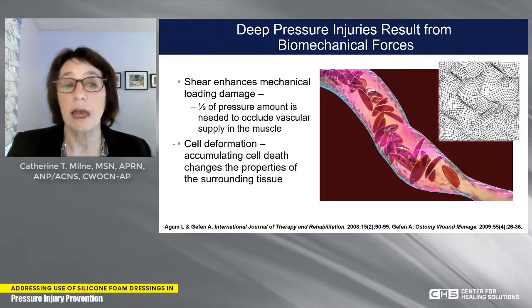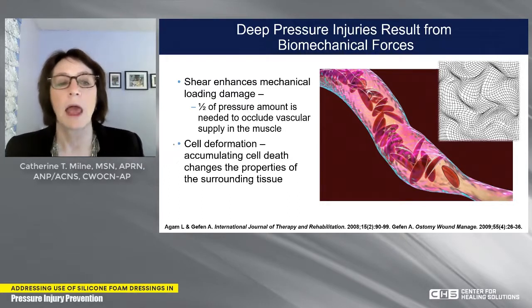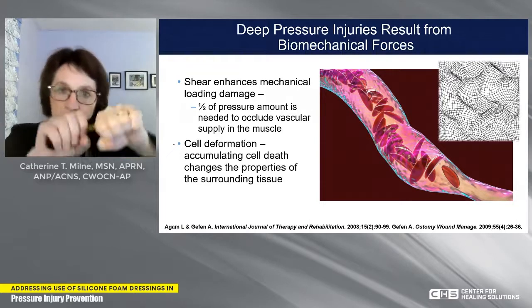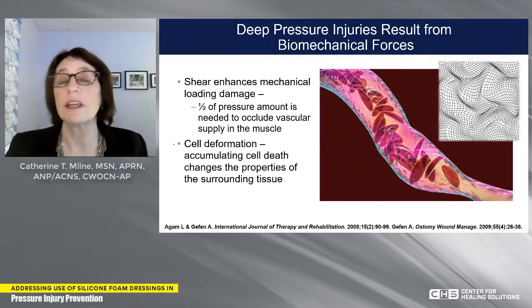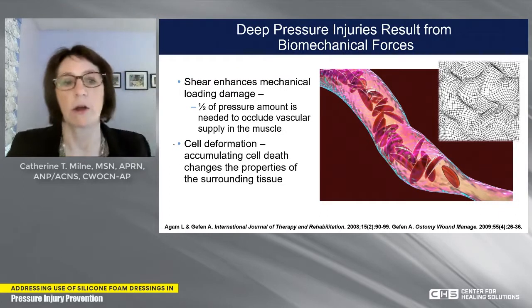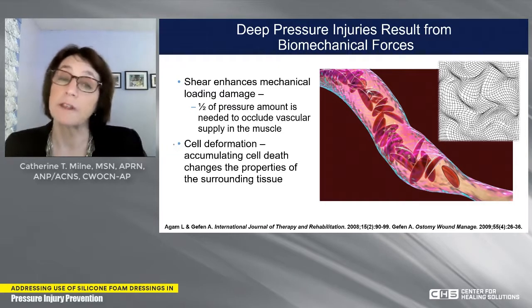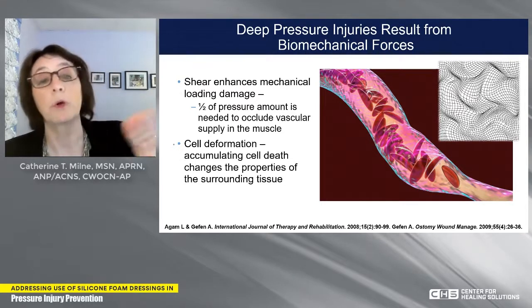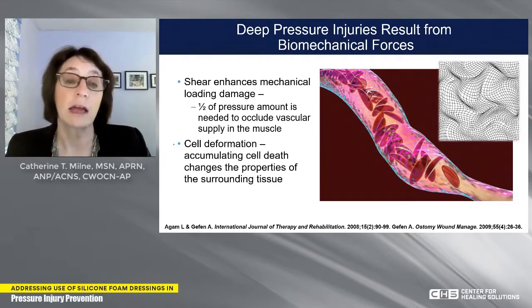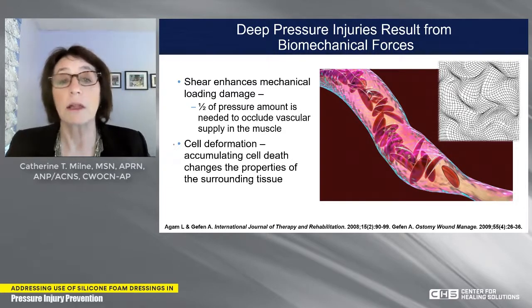We do know that shear enhances that mechanical loading damage. So if you have some shear, that shear strain, you don't need as much direct pressure, that vertical pressure right on down, to occlude the vascular supply in the muscle. And remember what Geffen said, your muscle is more susceptible than your superficial tissues. And it's that cell deformation that actually starts that whole process. And really, here it is.